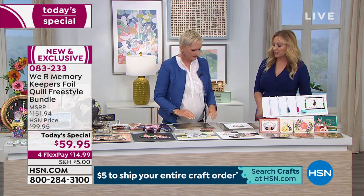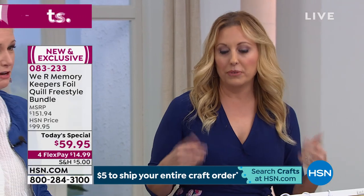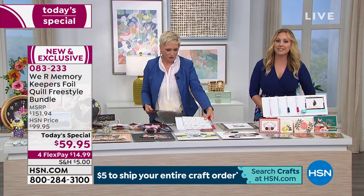What a great idea. Well, when my daughter had her sweet 16, I did a frame where everybody could sign. Yes, imagine doing that with gold foil. It was like chalk or something. No, but girl, this is incredible.